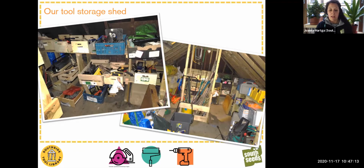And I've heard of other tool libraries using shipping containers as well. So whatever you have at your disposal. I know sometimes it's quite hard to find a place to store all your tools, but if you can come to some arrangement with a local business who's not using some sort of lockup, then that might be a solution.